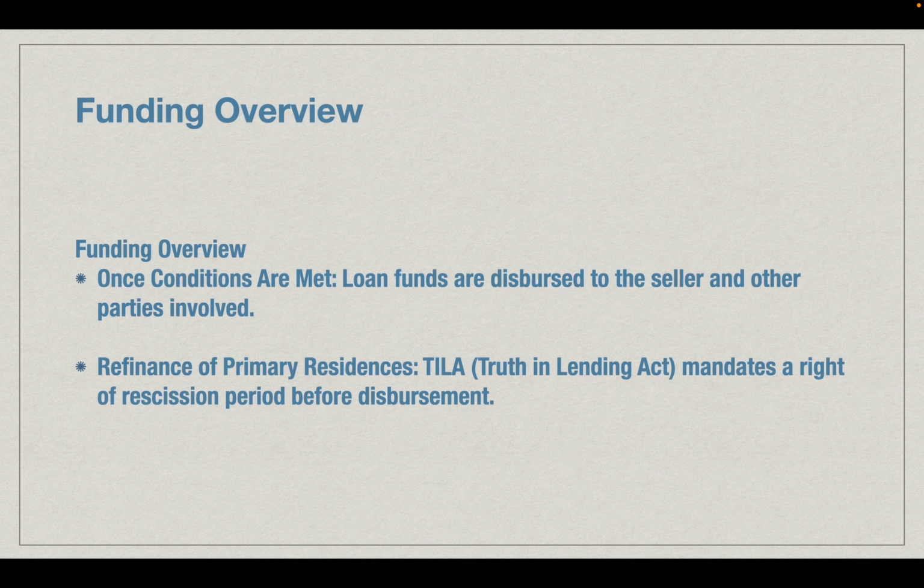Alright, let's talk about funding. Once all the conditions are met, the loan funds are dispersed to the seller and other parties involved. But if you're refinancing your primary residence, there's a special rule. The Truth in Lending Act, TILA, requires a right of rescission period before the funds can be dispersed. This gives you a few days to change your mind.